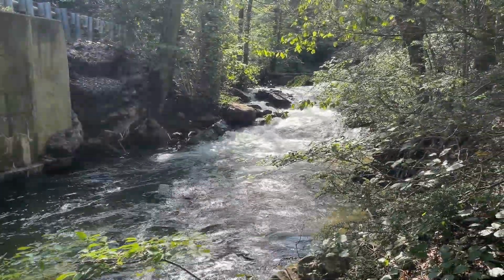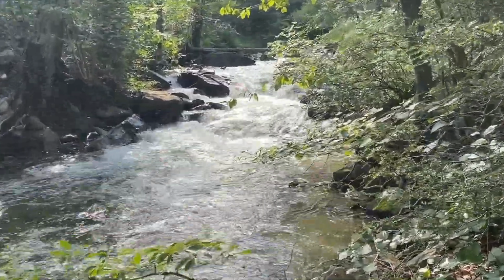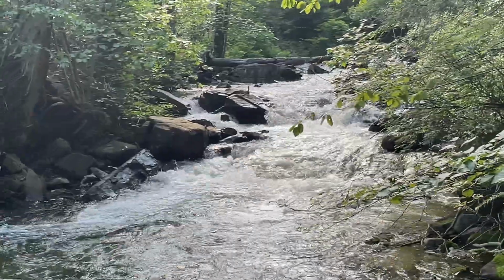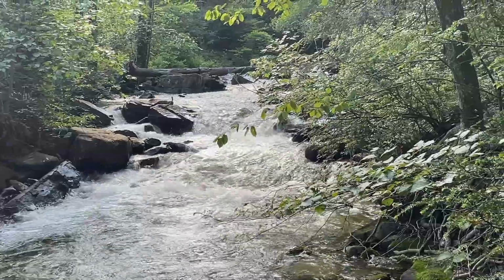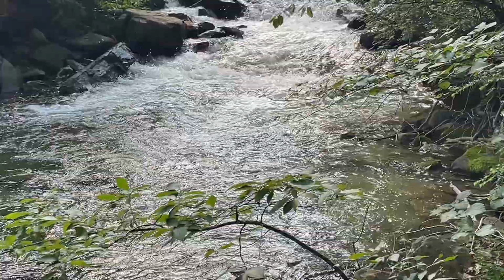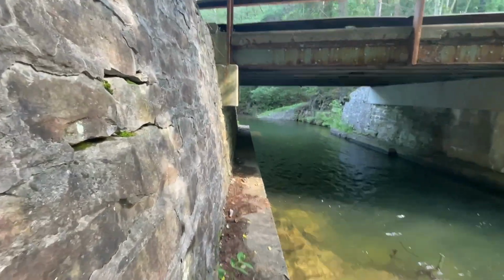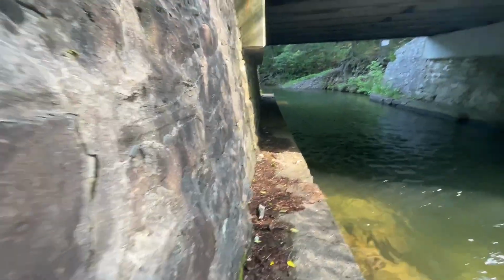Look at that. Oh my goodness, this is gorgeous. I mean, wow. You just have to be here. It is an amazing little fall. There's two levels to it, but it's coming down really, really good and fast. And through all these stones, and then right here it sort of slows down and goes under this bridge here, which I'm going to walk out on this little ledge, because when I go across the road, that's where the trail starts, where it leads to Rattling Creek Run.